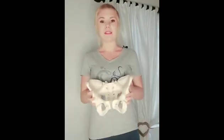Firstly, I would like to introduce to you my trusty pelvis. Now our pelvis is very underrated and I think it needs to be talked about a bit more. As you know, the pelvis is connected to our spine, which means it is a connected system. So when the pelvis moves, our body moves, as you can see.